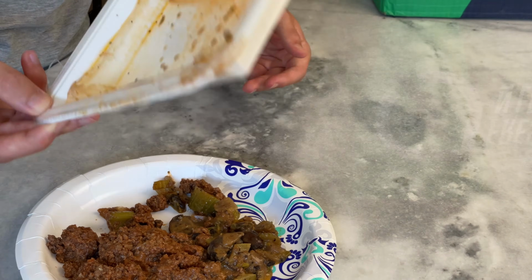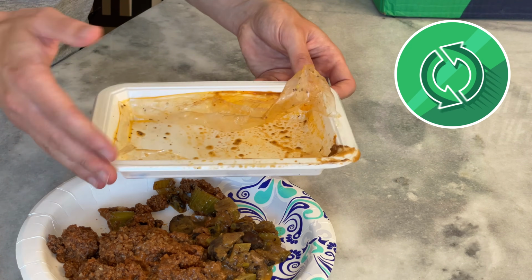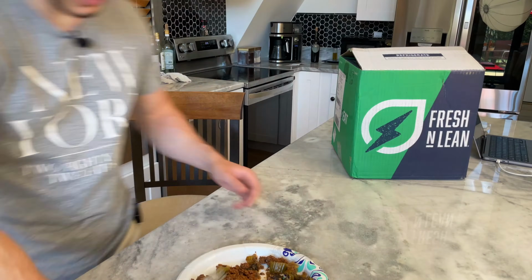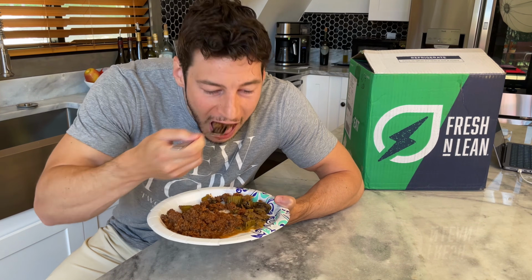So just gonna dispose of this. All of the materials in Fresh and Lean are recyclable, so I'll just toss this in the recycling bin and then we'll test out the meal. This is it, my friends, the moment of truth. How does Fresh and Lean taste? Is it actually good? I took the least appetizing looking meal and I'm deciding to shovel it in my pie hole right now to see how it is. Here we go, first bite.